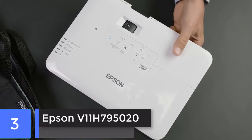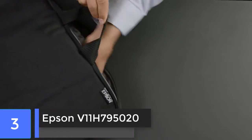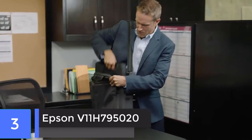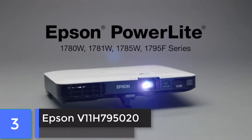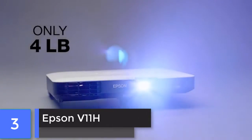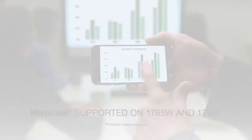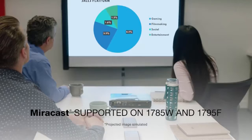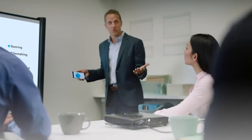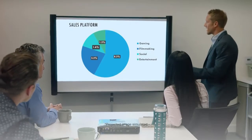Business requires travel, and for those who prefer to pack light when traveling, there are products designed to fit your needs, like the new ultra-light and compact Powerlight 1700 series projectors from Epson. They weigh only 4 pounds and are as thin as a laptop, and deliver the performance you would expect from any bright Epson projector. Advanced features like wireless mirroring through Miracast make these projectors turn into a smart display, easily projecting from your tablet or mobile device wirelessly.